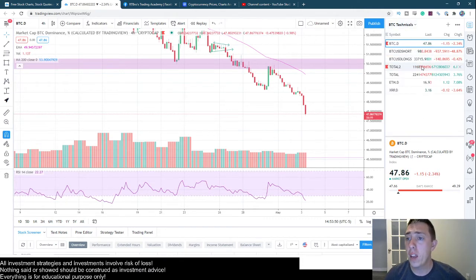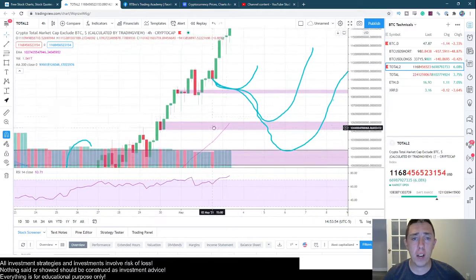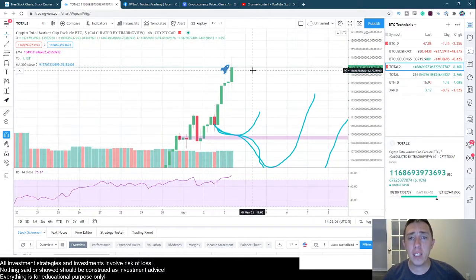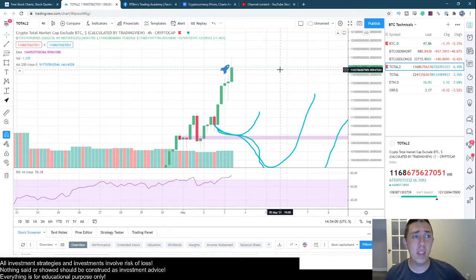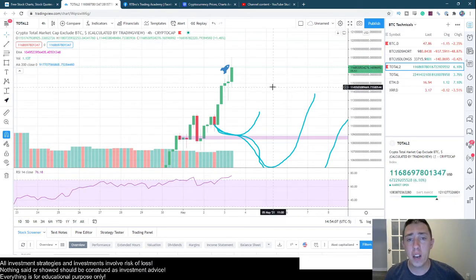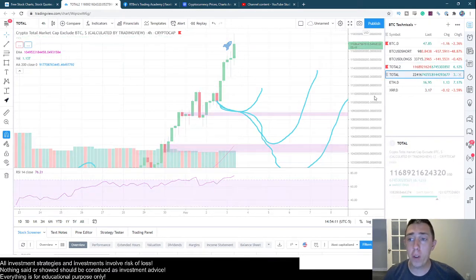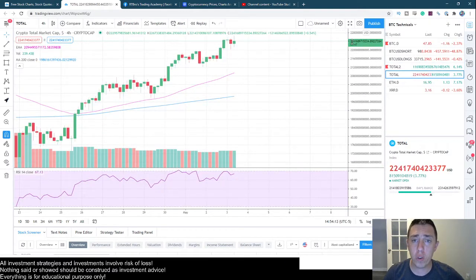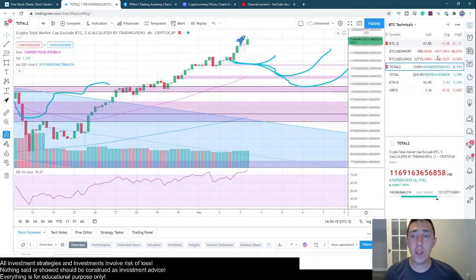All right, so let's go to the total 2 chart. So total 2. This is a level I've been drawing out for a while. This is the market cap of everything in the market except for Bitcoin. So you see $1.1 trillion currently in the market minus Bitcoin. So if you go to the total chart, 2.2 trillion is how much everything in the crypto market is, to include Bitcoin. So without and with.